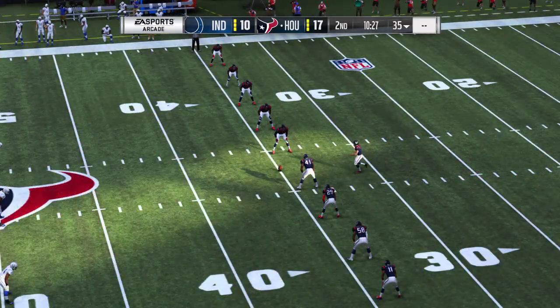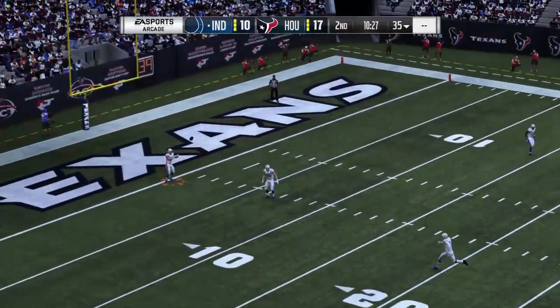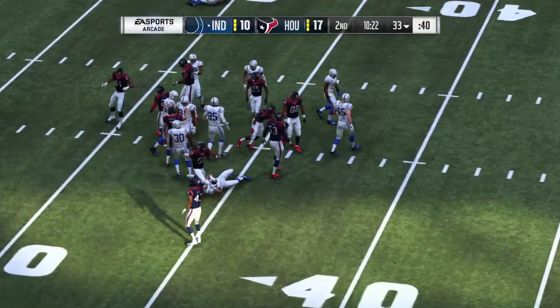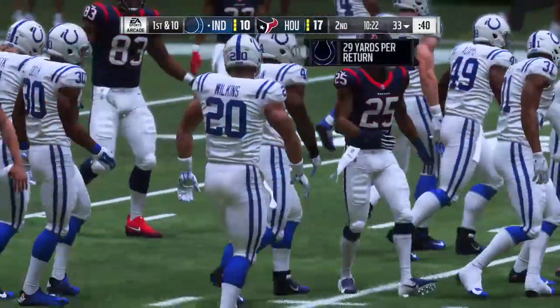Fairbairn now to kick this one away. This will be taken in at the 1. And a good effort on the return there. Gets him across the 30 to the 33-yard line.